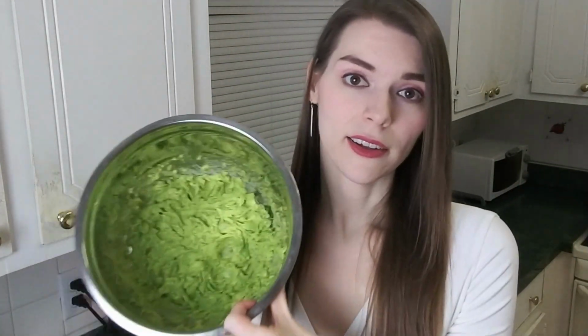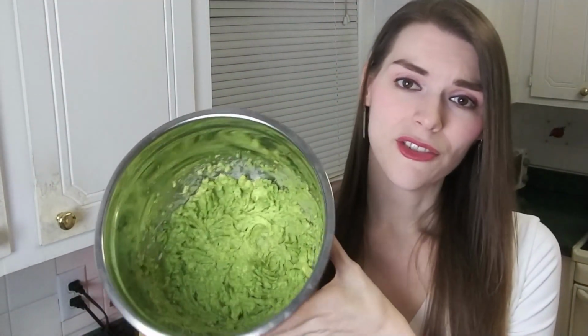Okay, so while my melted chocolate chips over there are cooling off a little bit, I'm gonna go ahead and mix the frosting with the rest of the avocado. So I need 3 tablespoons of cocoa powder and 3 tablespoons of maple syrup, AKA the swerve. I don't know how 3 tablespoons of cocoa powder is gonna turn this into chocolate frosting, because I got a lot of avocado. And it's still a little chunky, but that's okay. We're gonna make it work.